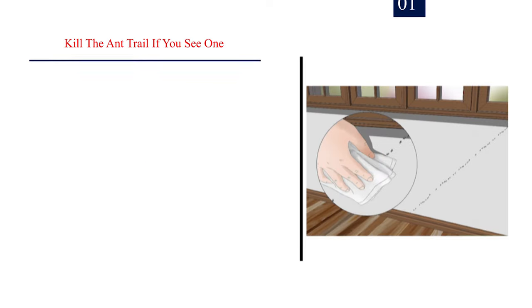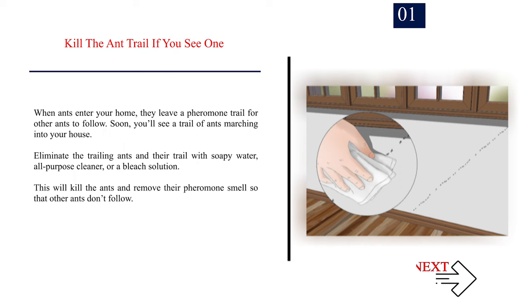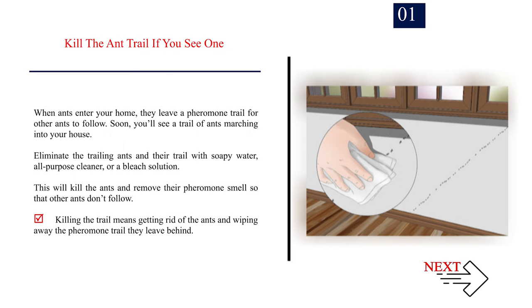Method 1. Removing ants from your home. Number 1. Kill the ant trail if you see one. When ants enter your home, they leave a pheromone trail for other ants to follow. Soon, you'll see a trail of ants marching into your house.